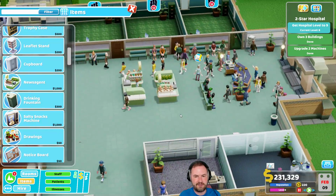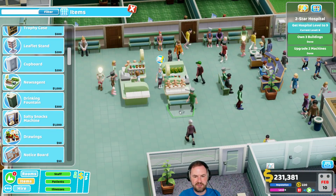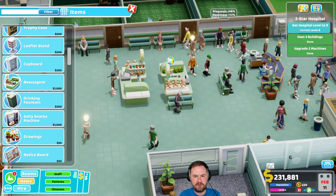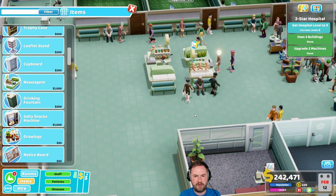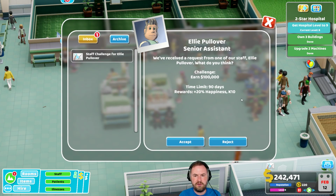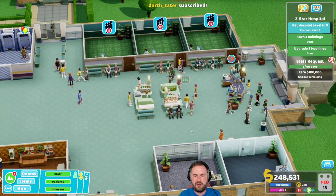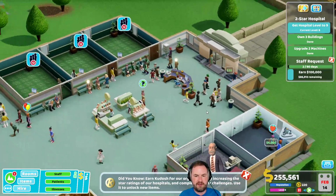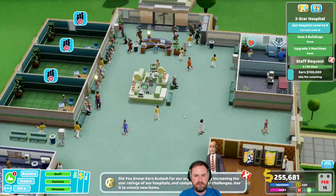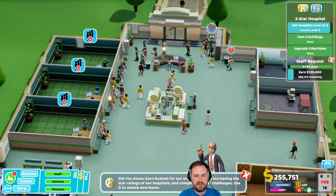Oh, that's nice. Look at that. Now we can move these benches and put them beside the news agents. Right? Ellie Pullover, senior assistant. Earn 100,000 bucks, no problem. I can do that with my eyes closed. Okay, this is great. All right, does that line up with the reception desk though? Does it need to be moved over one?